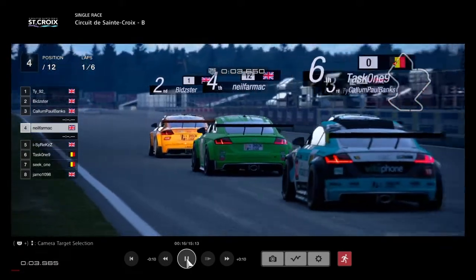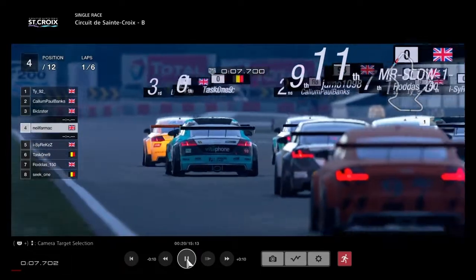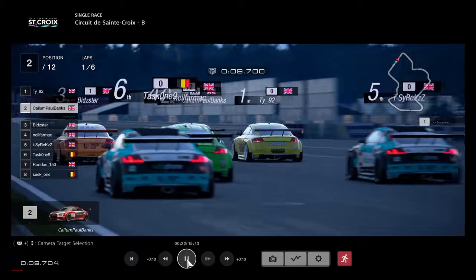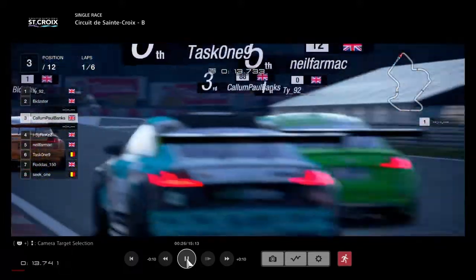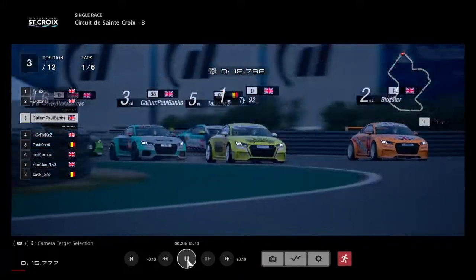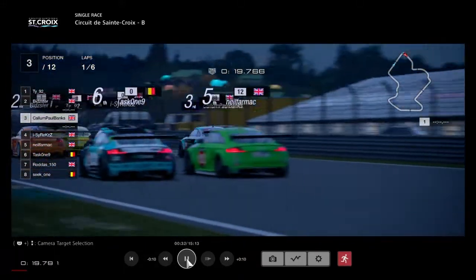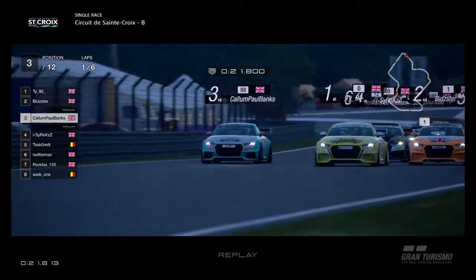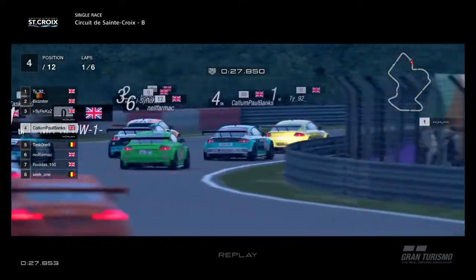Good start for everyone. Oh, a lot of wheel spin from Bidzster there, but everyone else away well. Callum's got a good start in the middle. As we go towards the first corner, Callum in the lead there. TY up the inside, a few cars 3 wide as you go into turn 1. Everyone behaving themselves and not really going across the track. Contact between Task 1 and Neil there, but luckily everything okay as we head down into turn 2.